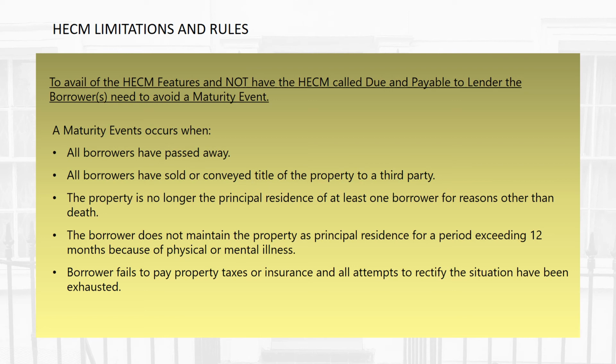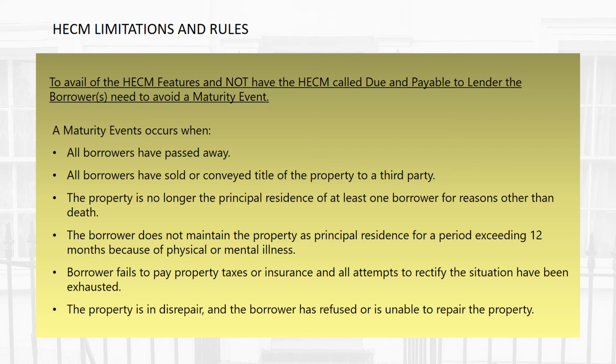If the borrower fails to pay property tax or insurance and all attempts to rectify the situation have been exhausted, the lender will go to HUD and ask them to foreclose. If the property is in disrepair and the borrower has refused or is unable to repair the property, this will likely also cause a maturity event. However, in these circumstances, there's usually a safety element involved.